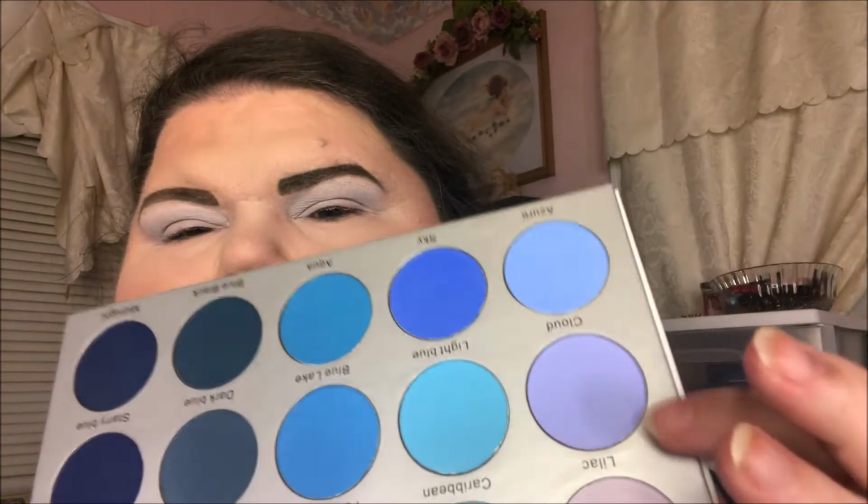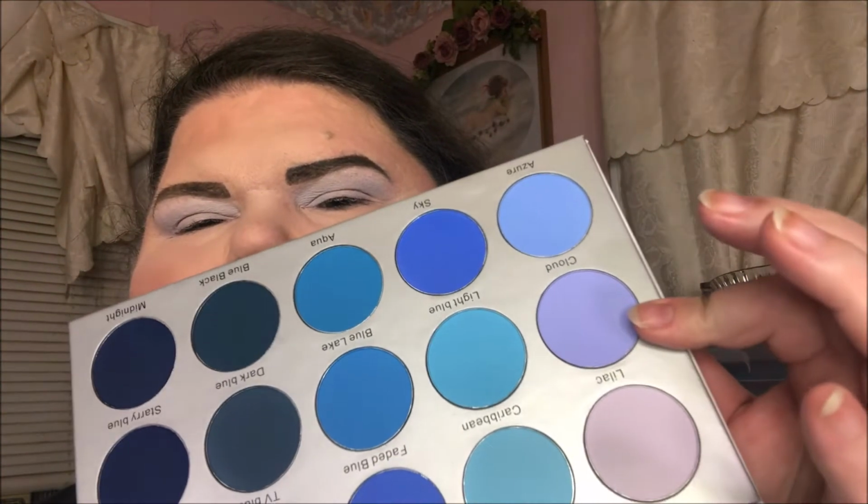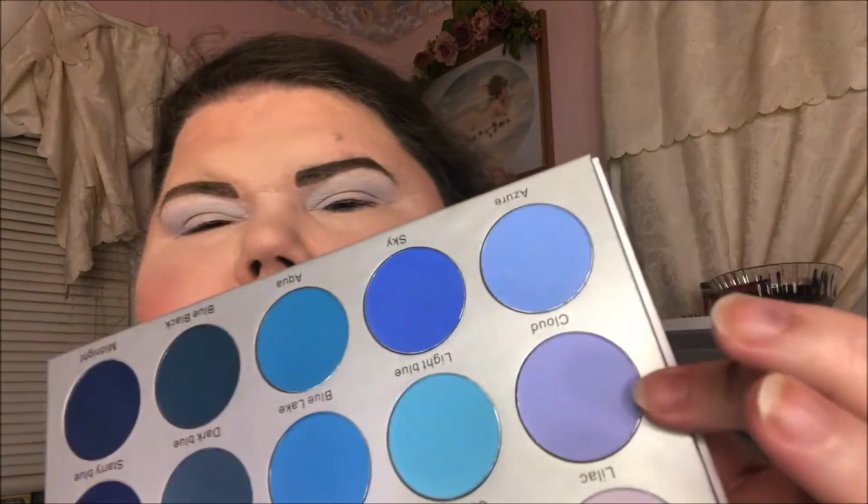So now I'm going to go into this blue. I'm going to go into this bluish gray color here, because I think that'll bridge the gray and the blue together. It kind of looks sort of purpley, but I'm going to take that with a more tapered brush.